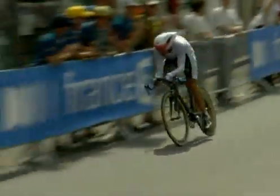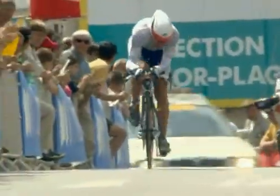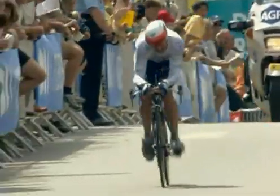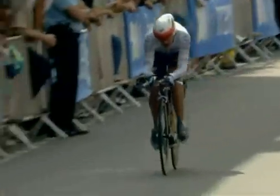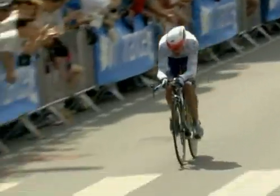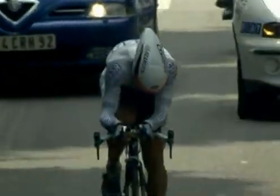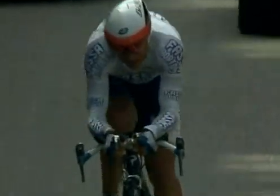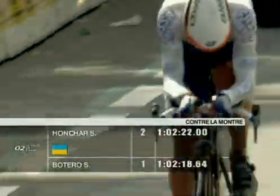Now, here's the big news. Sergei Honchar heading up towards the finish now. Is it a new best time here? He was 8 seconds behind Santiago Botero with 6 kilometers to go. Has he kept those legs punching out this enormous pedaling gear? He certainly looks as though he's moving with some speed now. He's looking to do a time of 1:2:18 if he's going to get it, but I don't think he is, Paul. That time, I think, has slipped away. Yes, it has.